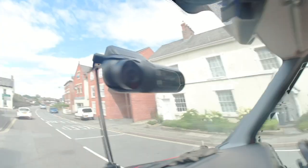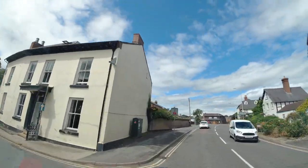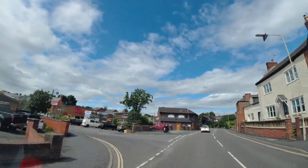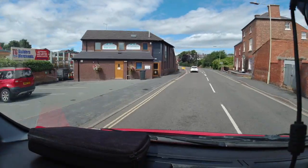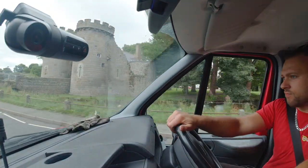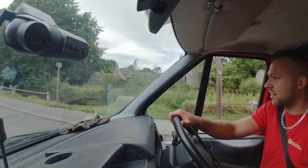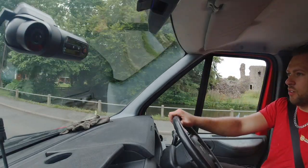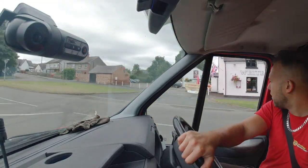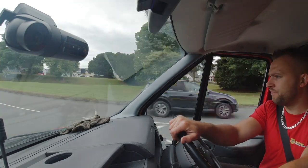Whoa, diesel! 185! That is the cheapest I've seen in a while. £1.85 for diesel. Woo! Big up, Ellesmere. Big up. Wow. Never knew Oswestry had a castle. Recovery. Hello, mate. Wow. We're 8 minutes away.